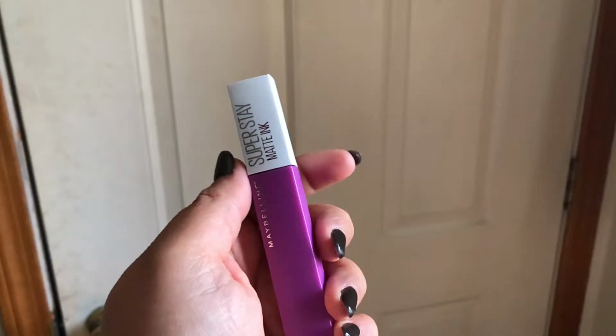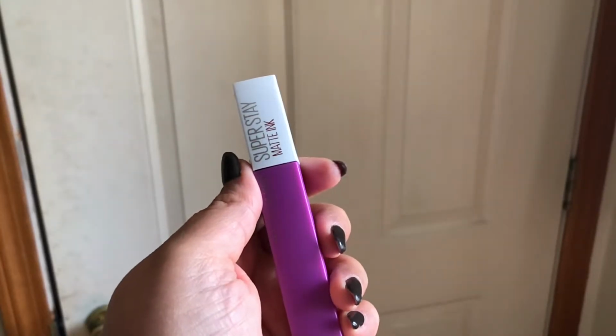I went all the way to Stamford, Connecticut to check out this lipstick and how it performs against food. This super saturated liquid matte lipstick can last up to 16 hours. That's a big claim.